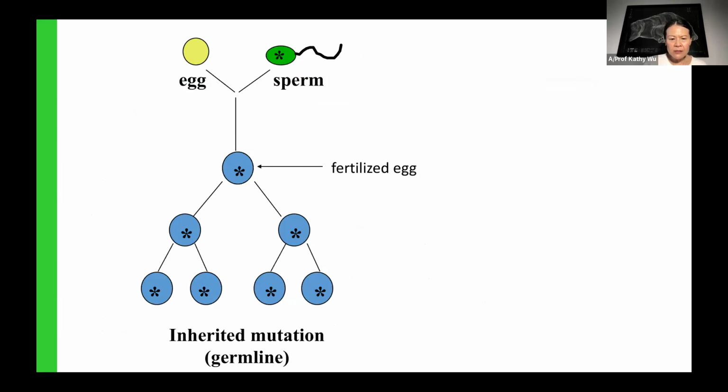So I'm going to tell you the difference between germline and somatic mutations again. So a germline mutation is usually inherited from a parent. So in this case, it's inherited from the father through the sperm, and the asterisk just denotes a mutation. And because the mutation is present in the first ever cell of the embryo, it gets copied down into all subsequent body cells of this individual, including this person's germ cells. And therefore a germline mutation can be passed down from one generation to the next.